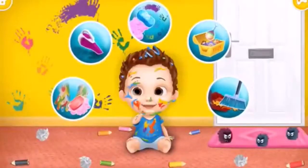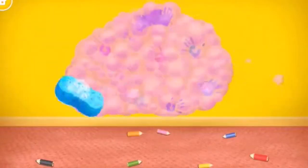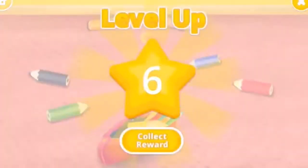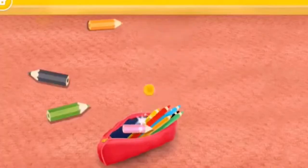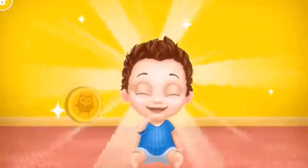It's time to clean up. Let's clean the wall. Can you tidy up this mess? It's all fun. Awesome! You are so good at cleaning!